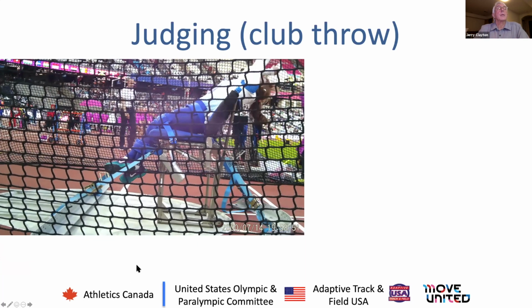As you can see, her functional limitation is fairly significant. She has some limited ability to control her movements, but she finally kind of gets things lined up. She's been practicing. She's a good athlete. She makes the throw. Let's watch it again.